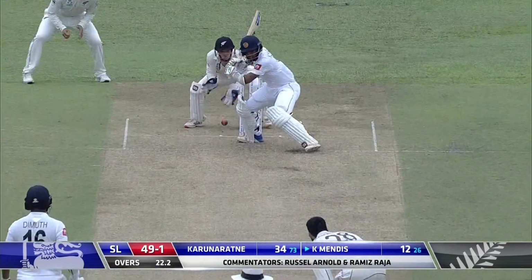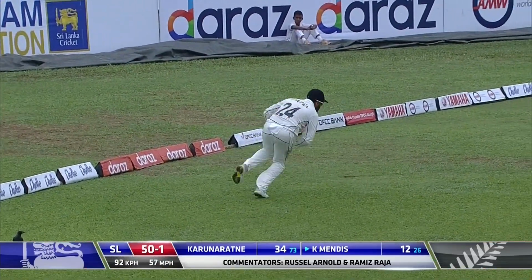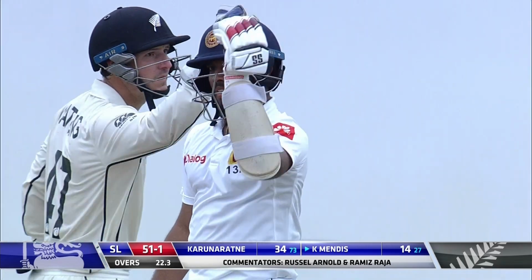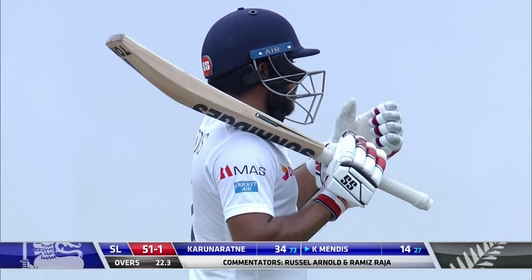Such a good shot. Waited on it. Quicker ball, put away for a couple of runs. That brings up the 50. This is a good thing about Kusal Mendis being out there. He likes to dominate bowlers. He'll always keep trying things. Looking for scoring options. Very instinctive, Mendis.